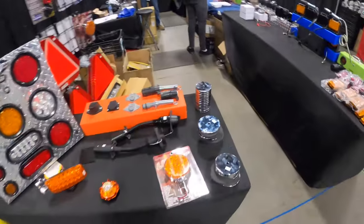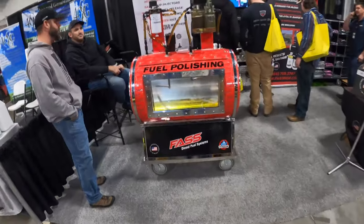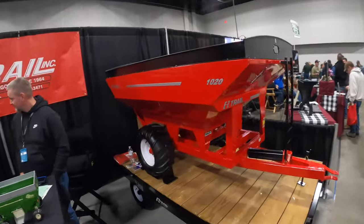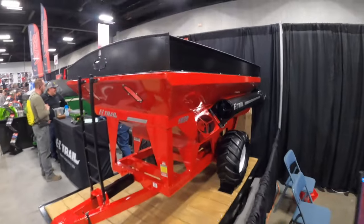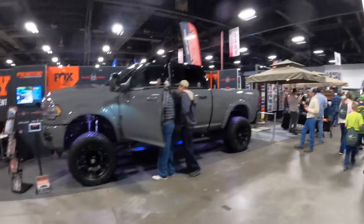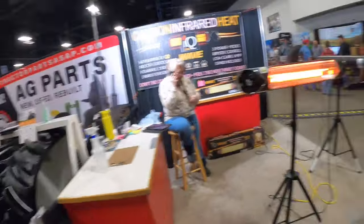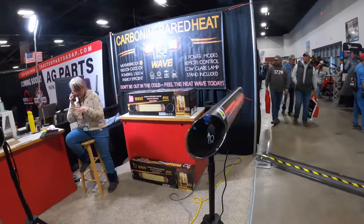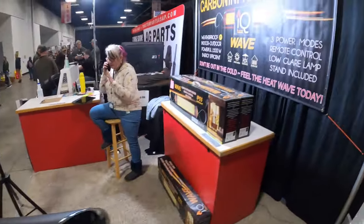There we go. Use those for the GoPro. Look at that cute little thing. Heaters must be this year's hot thing. Literally, hot thing. I've seen them in several places.